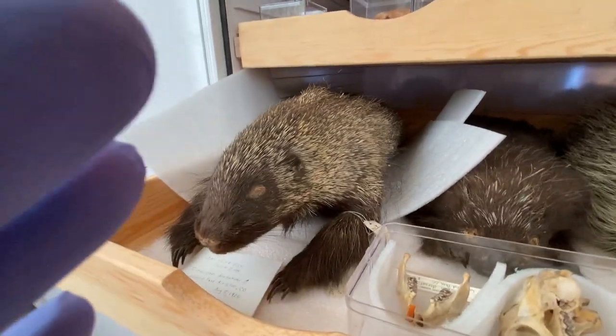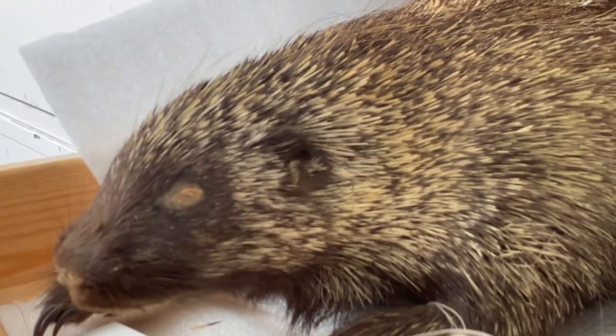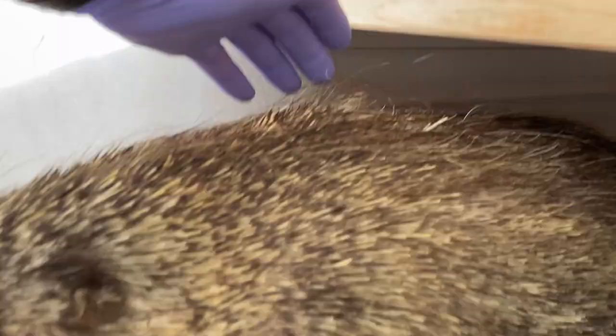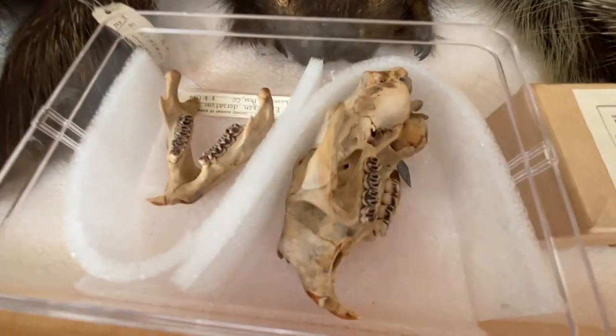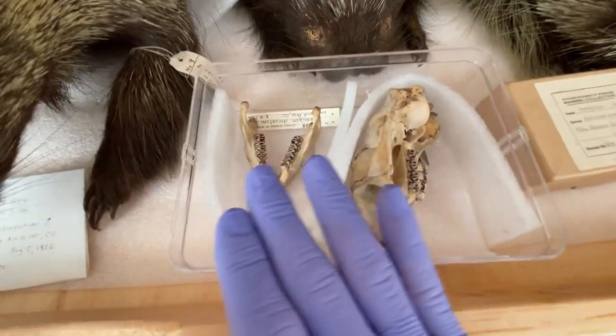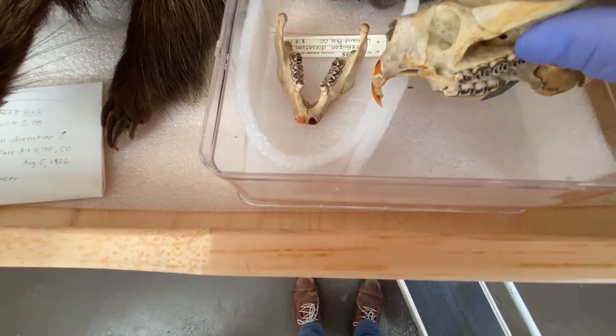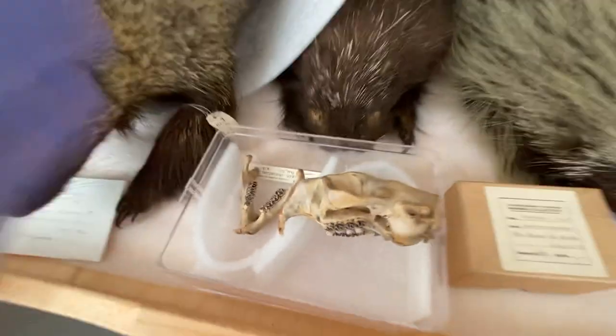The cool thing about porcupines, besides the fact that they're covered in all of these prickles, is they have a bunch of different types of hair. They have a couple different types of weird little hair besides those prickles, which I think is really interesting. But the coolest thing about porcupine, I realized when I looked at this skull earlier today. I'm gonna take out this skull and put it on the side so we can get a closer look at it.